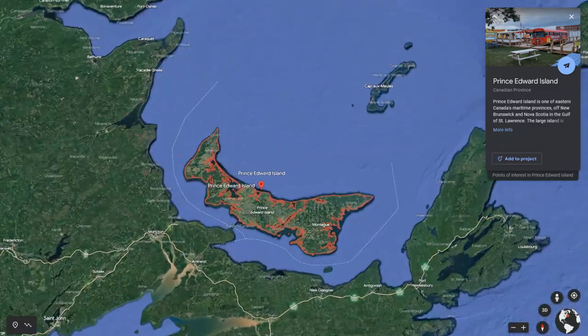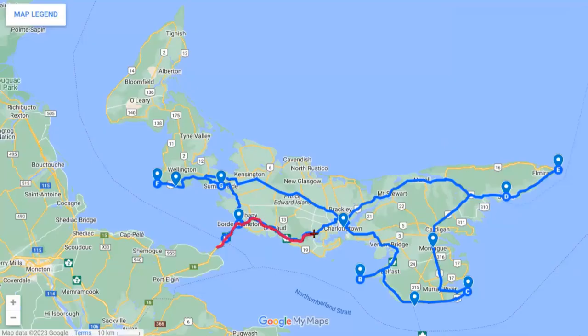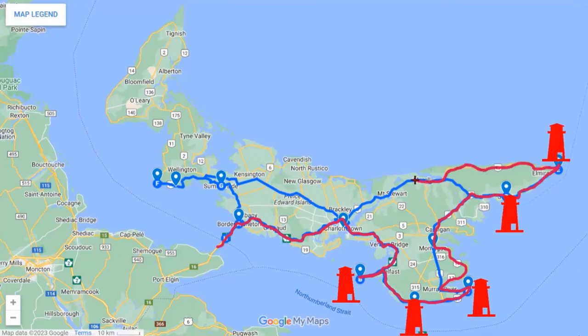Welcome to Prince Edward Island. There are over 50 lighthouses here, making it one of the most lighthouse-dense areas in the world. We spent 3 days on the island, exploring the beautiful architecture of the towns and villages, and the lovely ocean views.